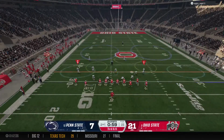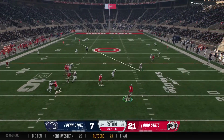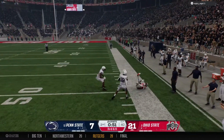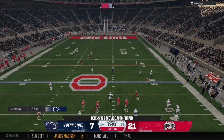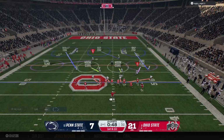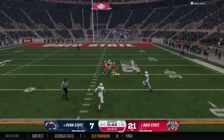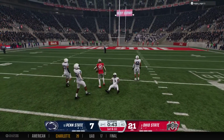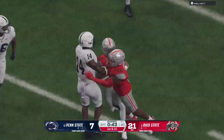It's 3rd and long. From the gun, wants to pass. Buys a little time. He'll get rid of it. Complete to the right. They finally get to him. But what a play there to pick up the first down. And the Buckeyes come to the line with a new set of downs. To the air on first down. The sure hands, it's Wilkins. Get it down to the 28-yard line. It is a first down, and they have to show some urgency here.